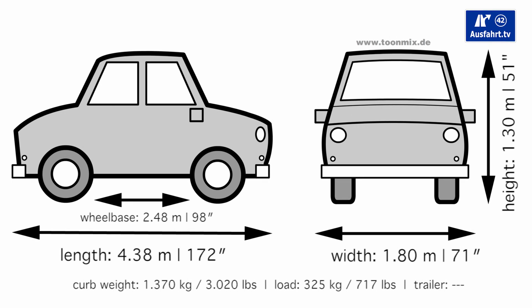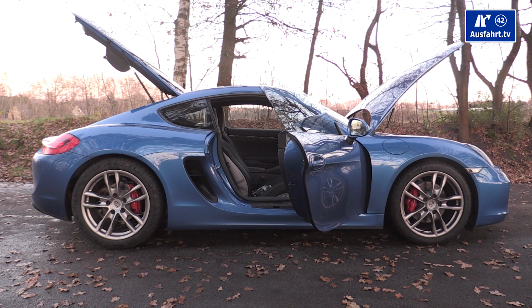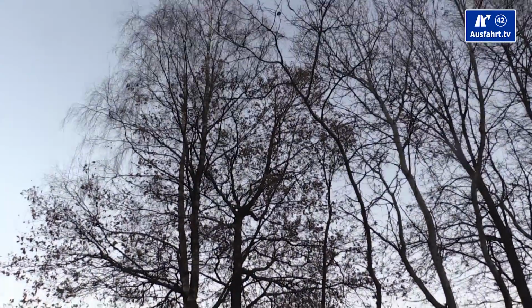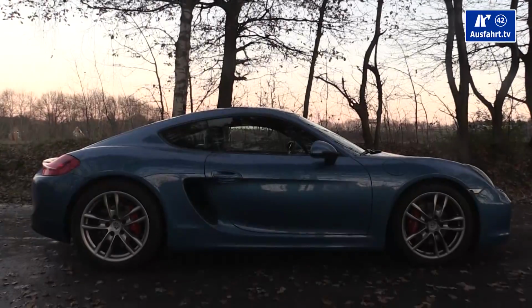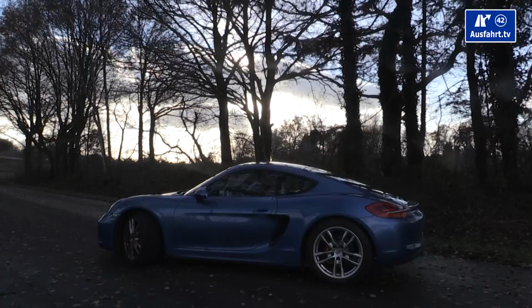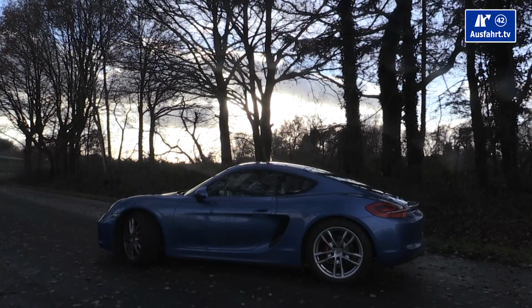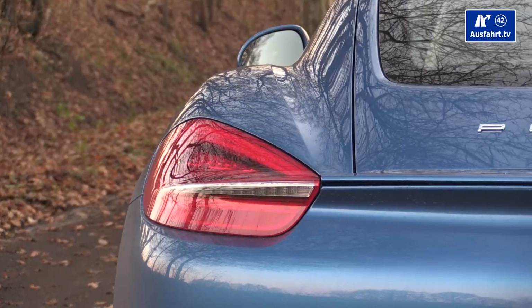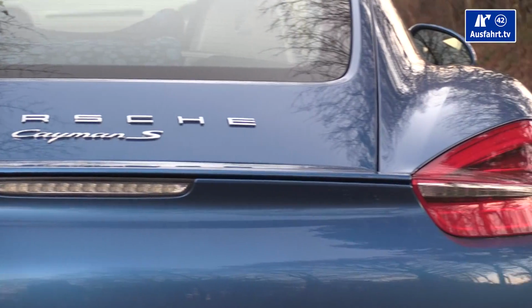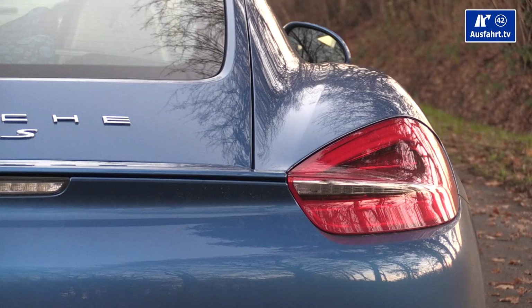The Porsche Cayman S has a length of 4.38 meters, which equals 172 inches, with a wheelbase of 2.48 meters, which equals 98 inches. It is 1.3 meters high, so 51 inches, and it is 1.8 meters wide, so 71 inches. As for the turning circle, you need at least 11 meters or 36.1 feet of free space.